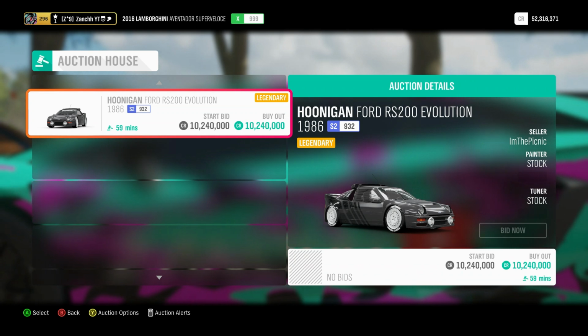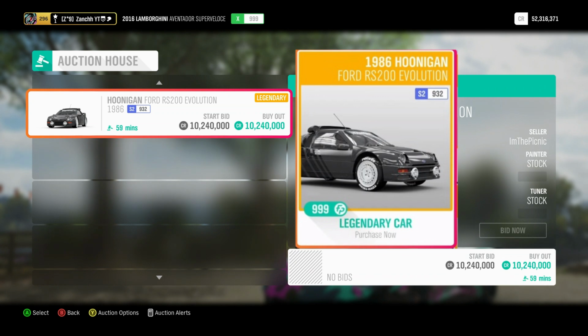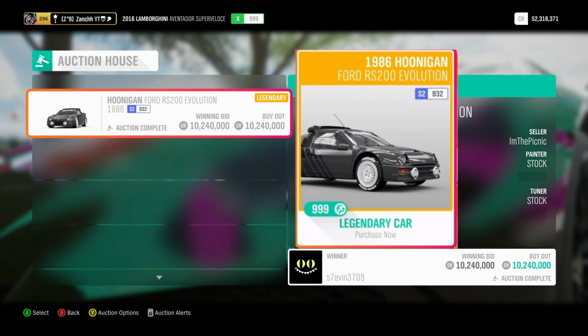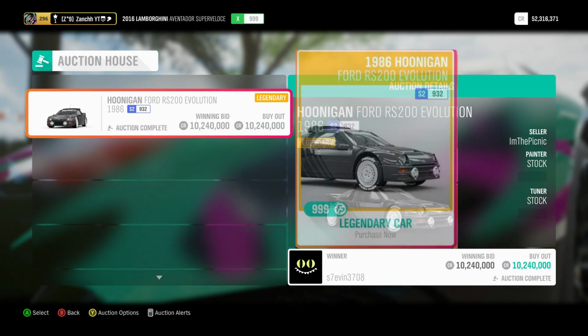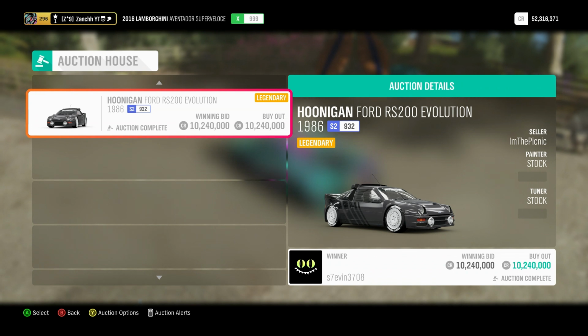Now, this thing, as you can see here, is made available this week in the Forzathon shop for, guess how much? Nearly 1,000 Forzathon points. This thing was once 20 million credits, and as of today, half of that appreciation value has been cut off because it's been made available to obtain, and it's currently sitting at 10.240 million.